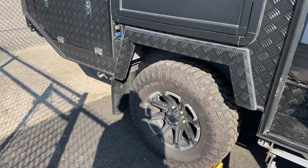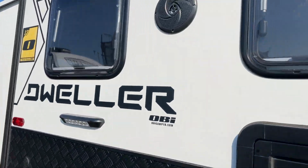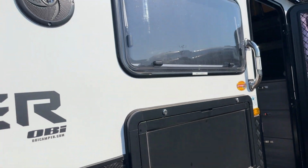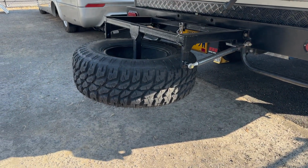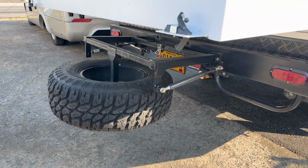Heavy duty tires. The build on this is amazing. Very sturdy, can handle anything. You got your spare tire area.